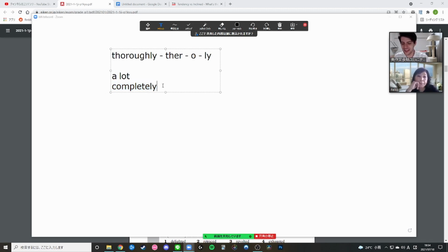So completely means like 100%, right? This is like doing something 100%. And thoroughly is like a lot, a very high level, but maybe not 100%. Maybe like 98 or 99% instead of 100. So very thorough. This feels like taking your time and doing something carefully and to the end. It has the nuance of carefully, but a lot. Is that okay?